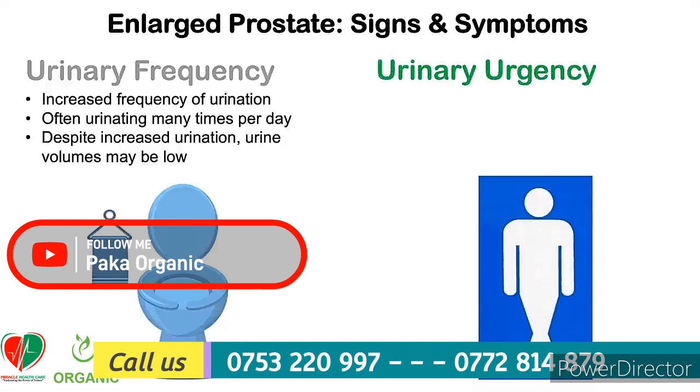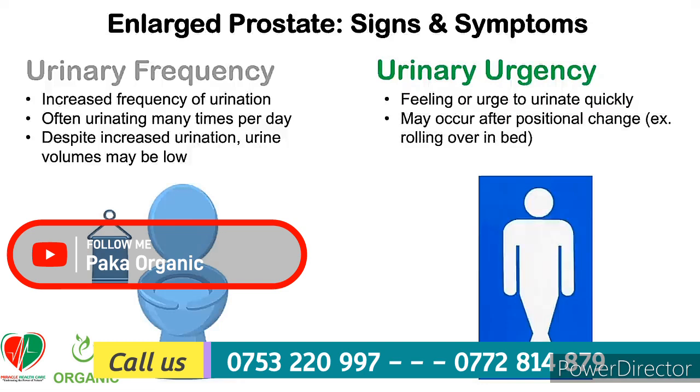Urinary urgency is also another finding in patients with an enlarged prostate. Urinary urgency is a feeling or urge to urinate quickly. Because of the prostate pushing up against the bladder, again in that sensitive area we talked about before, the patient will feel like they need to urinate very quickly. This can often occur after positional change. One example might be rolling over in bed, which can contribute to the nocturia we mentioned before. Perhaps they have used the washroom, they go back to bed, and then they roll around in bed, and that positional change can cause the prostate to push on the bladder in a different way. That can cause the patient to feel like they have to use the washroom again, and quickly. So this is another finding in patients with an enlarged prostate.